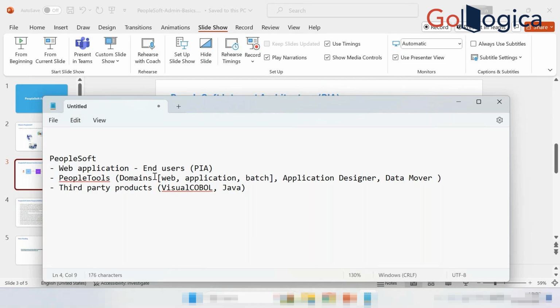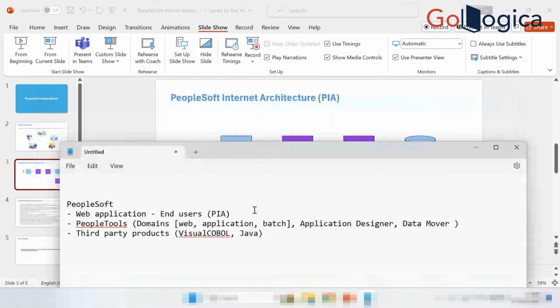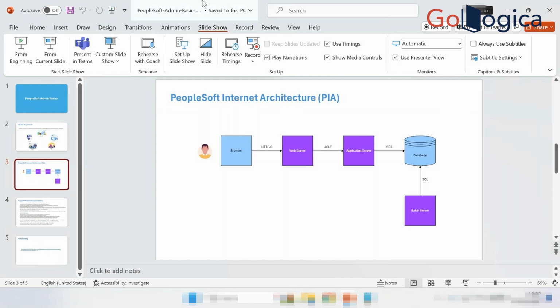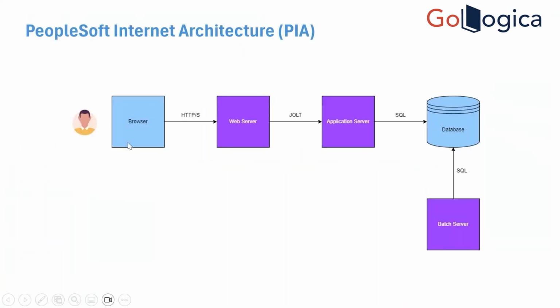Now, what end users would interact with on a daily basis is the web application, and it is called PIA, PeopleSoft Internet Architecture, or I think it is PeopleSoft Pure Internet Architecture. That is what they call it. So we will talk about PIA, how a transaction is done in the web application, what all stages, what all servers it hits during this online transaction. So let's start discussing that.